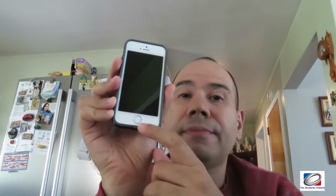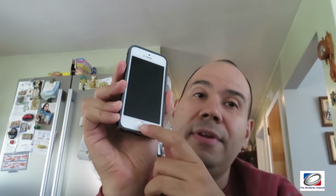A lot of improvements with the 5S. First and most visible improvement is the Touch ID. If I show you the Touch ID on this phone, notice there's no little dialogue telling you that it's a touch button anymore. The button is actually not as recessed as in previous models, because what they did is they implemented something called Touch ID. So instead of pushing the phone, typing your 4-digit passcode, you can simply place your finger over the sensor and it will unlock your phone for you. Of course you would program that in advance, but it's a very nifty piece of technology.